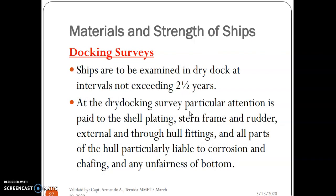This now is the docking survey. Ships are to be examined in dry dock at intervals not exceeding 2.5 years. So you are being dry docked. Sometimes you will be in dry dock, not only at sea. Sometimes on your contract, you will have a dry dock experience. In dry dock, there are so many jobs and tasks being given because a lot of work is to be done, and you are working against the clock. So docking survey is also a good experience.